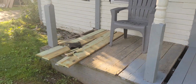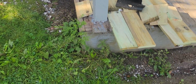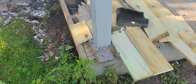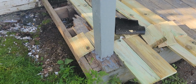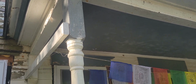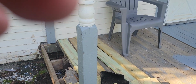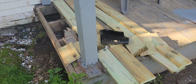Over here this post itself seems to be intact, but the decking board that it's on is rotten. This is a challenge because I can't just slip the decking board out, leave the post hanging in the air, and then slip the new one in there. This one here has got to be structurally load bearing. So in order to do that, I'm going to have to put up a couple of posts to hold things up while I work on this one. And again, that's going to be deferred till next year.